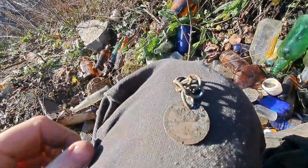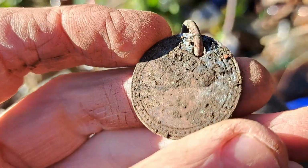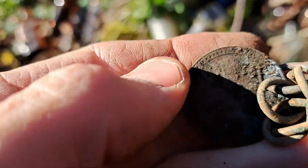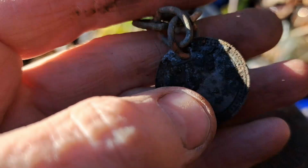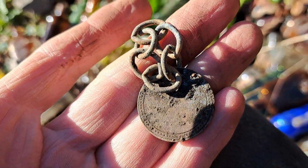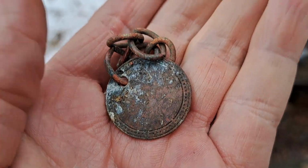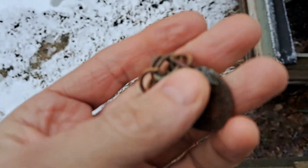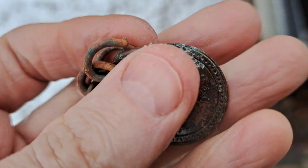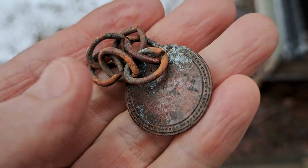Check it out. Just before leaving, I seen this on the ground. I can't tell if there's any design or anything on it. I mean, there's a little pattern around the edge there, but I'm going to take that and clean it up, see if there's any lettering on it. So here's this little piece here, and I cleaned it up enough that I can see there's no lettering or markings on it, so I don't know what that is. Kind of interesting, but maybe it had something glued to it. Who knows? It's nothing to call the Wall Street Journal about, though.